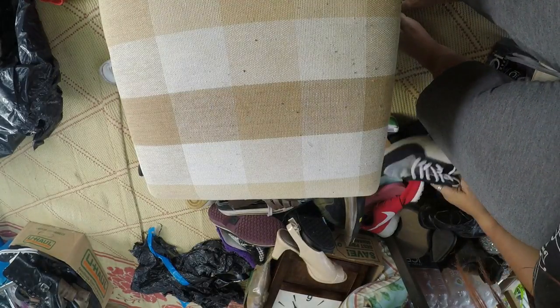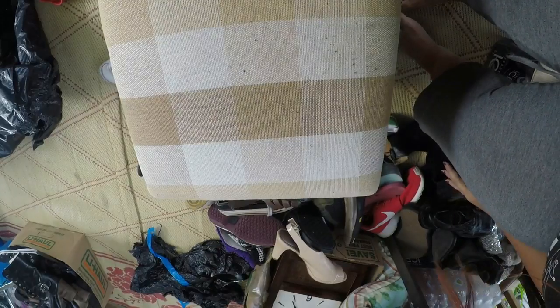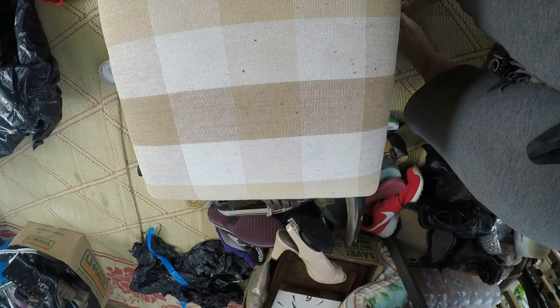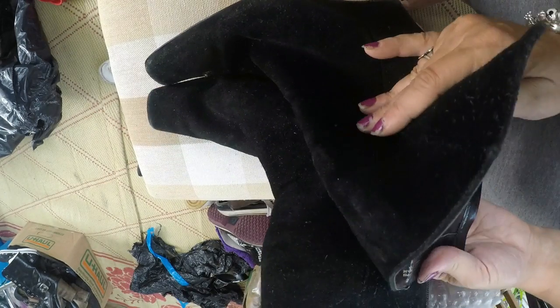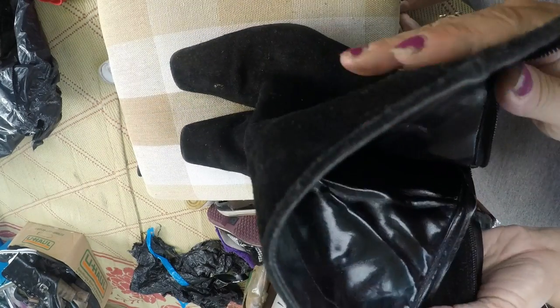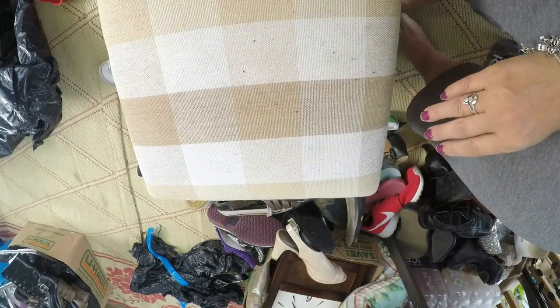So let's see. Kind of disappointed that for some of these I don't see matches, but here's some suede boots. They're nice wintertime, fall, whatever. And merino suede boots. Not sure of a size, but they're nice.